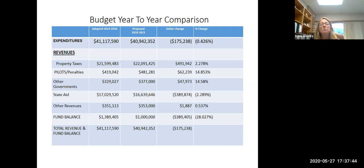Last year it was more, and a lot of that had to do with the fact that we had the buses embedded right in our budget plan last year and the year before. So in prior years, we've purchased the buses through our regular expenditure plan. This year we pulled them out and we will borrow for them to free up some of that money.